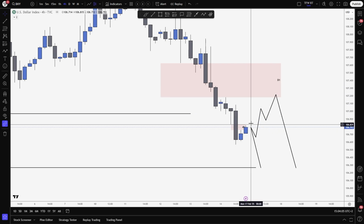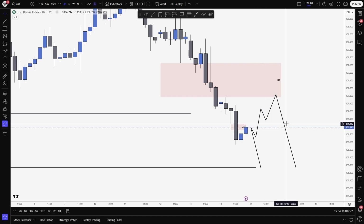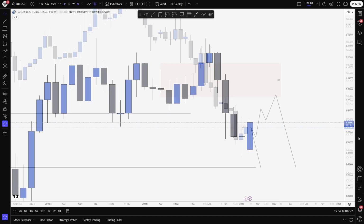and I'm going to start to trade from Tuesday. So hopefully we have some new context being created on Monday to then of course start striking on Tuesday and forward into the week. So bearish bias on the DXY. Let's see how the others are looking.